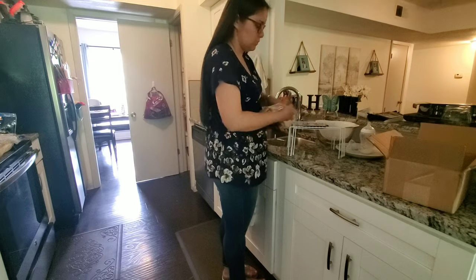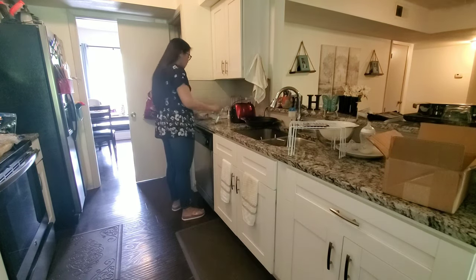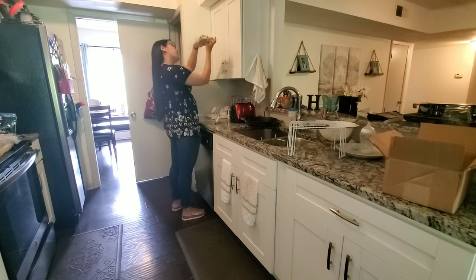So for lunch today, I just went ahead and picked up this pre-made buffalo chicken wrap from HEB. I'm gonna go ahead and eat this while I do some cleaning.